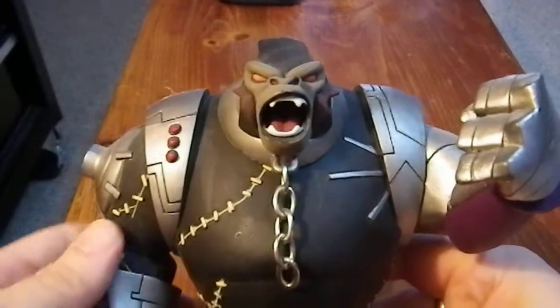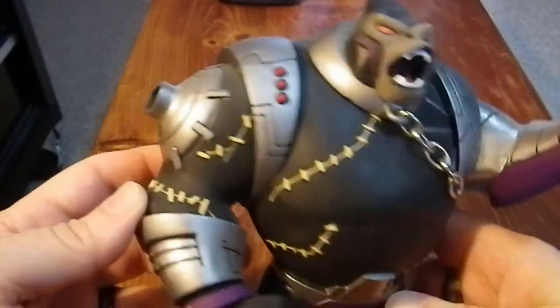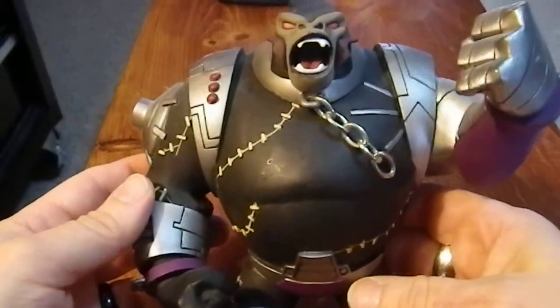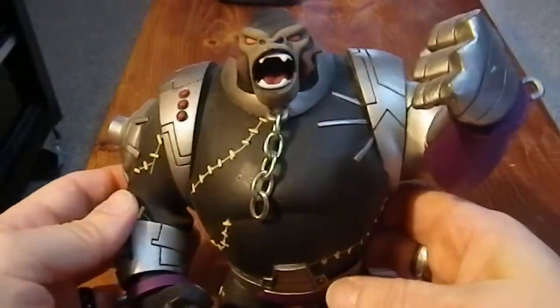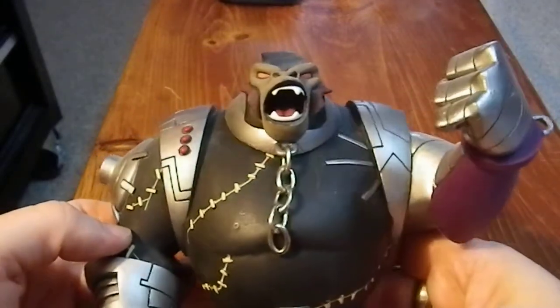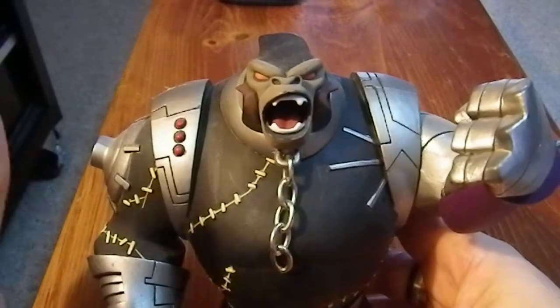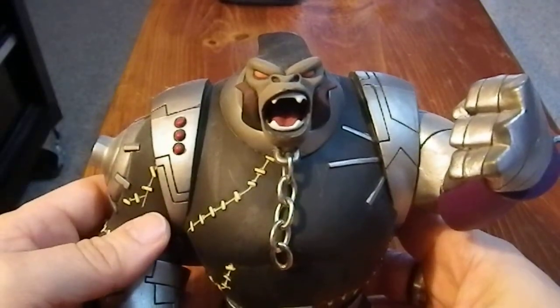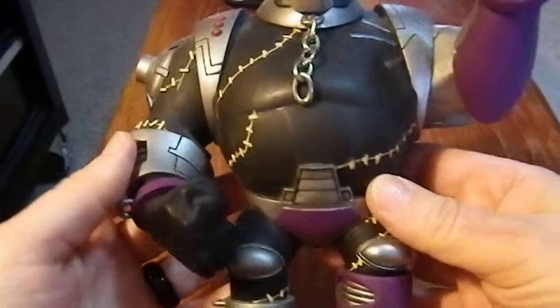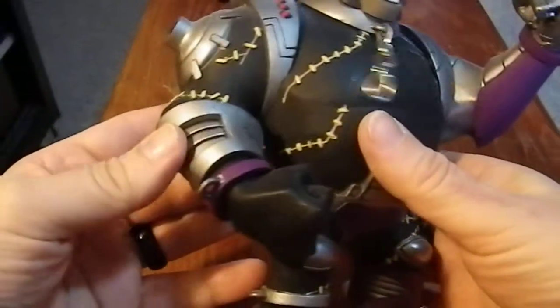Rawr. This is Cy-Gor from the Spawn line of action figures, and this is from the anime line of that series. So it has a distinct, very stylized appearance. It does not have any of the more traditional, very hyper-detailed models that a lot of the Todd McFarlane figures have. It's very cartoony in that regard.